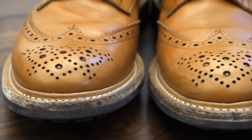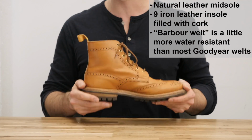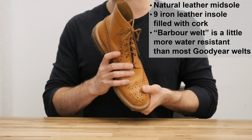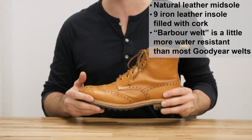And there's a caulking compound in the insole. And this is really interesting. There's a 9-iron leather insole that has a groove cut into it, like they hollow it out and fill it with cork, and that's where they put the wood shank as well. Most companies that have cork in the midsole use a pre-made rubber mat, but Trickers has had the same cork filler they've been using for the last 200 years.